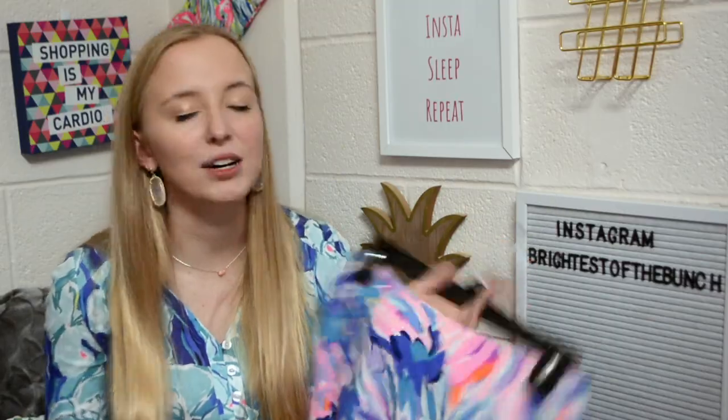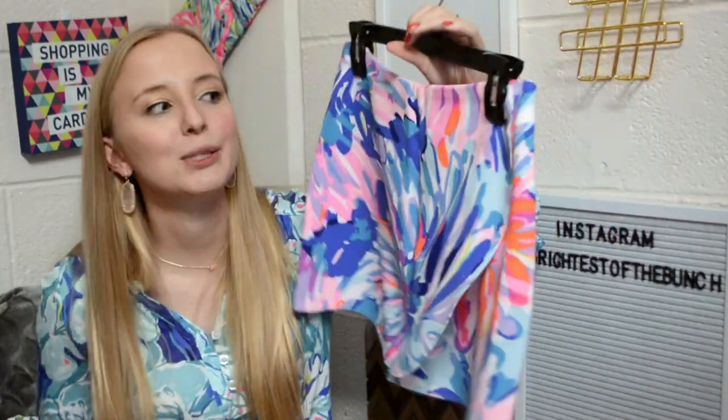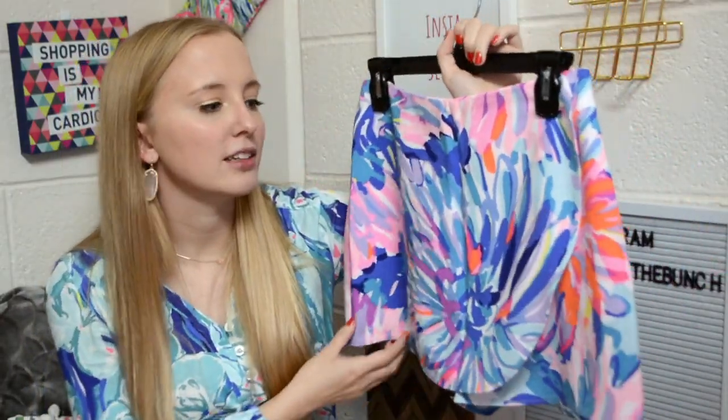I ordered a white one time that imitated one that Lilly had, but it didn't fit me right. It didn't work out, but this one does fit well. It wasn't anything that I was eyeing before. This was sort of my spontaneous purchase of this after party sale, but I'm really happy with it. It's more on the shorter side, and I feel like it's a little more casual for Lilly, and I'm really excited about this as well.